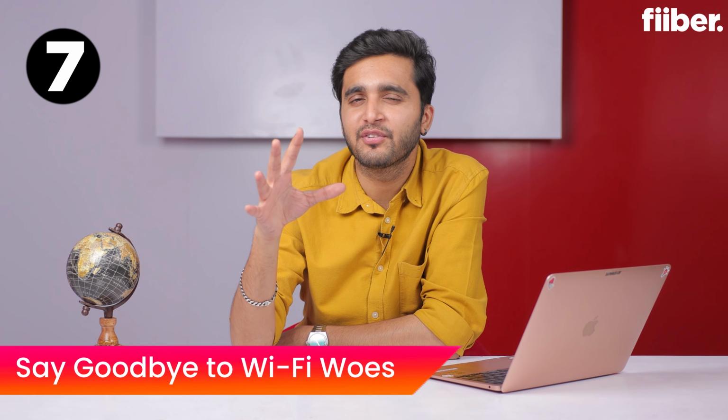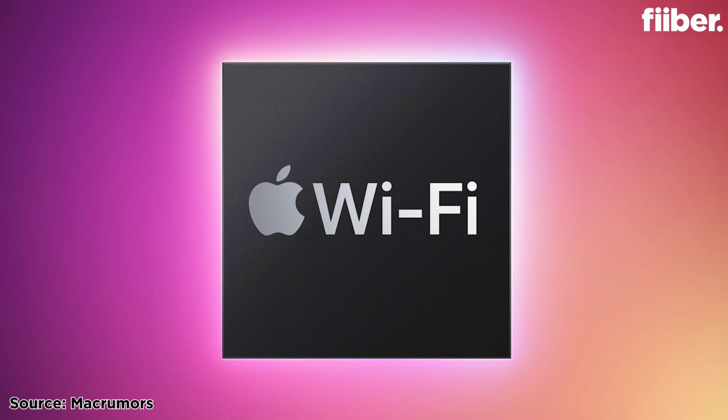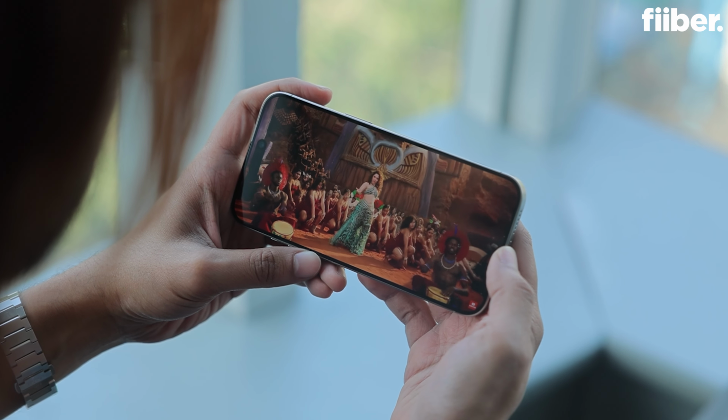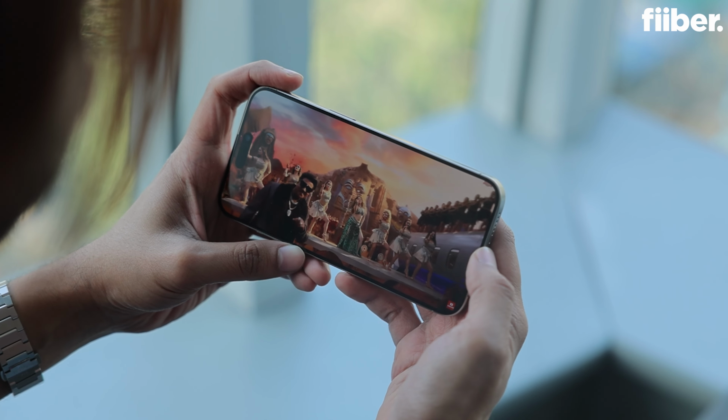Now, we all know about the struggle of a slow Wi-Fi connection. Nobody loves it, but across the board, again with the iPhone 16 series, we could see the inclusion of Wi-Fi 7 speeds. For all those who don't know about Wi-Fi 7, with Wi-Fi 7, speeds of up to 30 to 40 Gbps could be attained. If you compare it with Wi-Fi 6 speeds, those are just 5 to 6 Gbps. So this would be quite a massive jump. This is one feature that I am really excited about, and I hope it makes the cut.